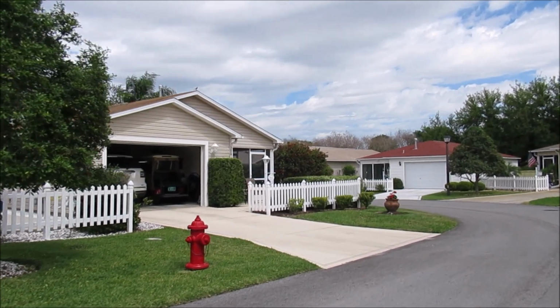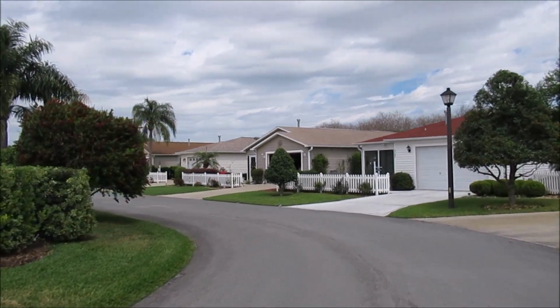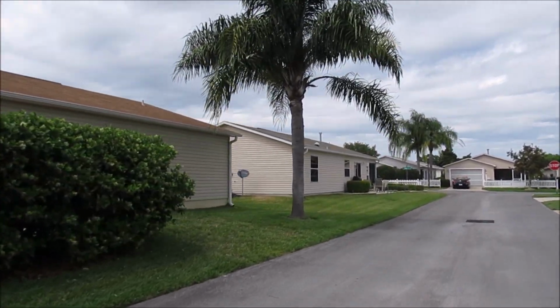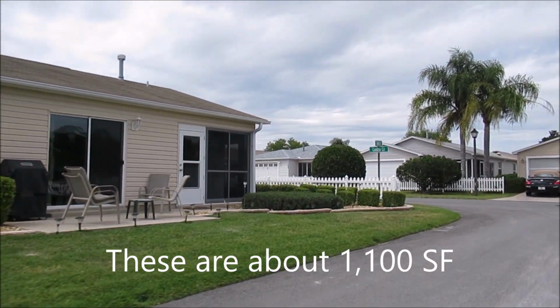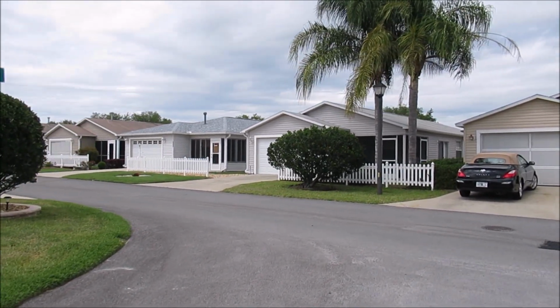Last month I did a video about the courtyard villas here in the villages with various suggestions and tips that I could give people who are thinking about moving down here. Well, these are the patio villas. They're also very popular with the seasonal people. You know, they call them snowbirds down here. They pretty much look the same.